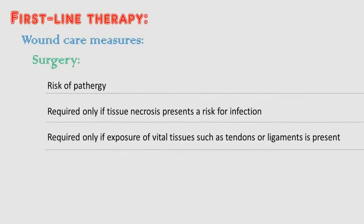Surgery. The role of surgery is controversial in pyoderma gangrenosum due to the possibility of the induction of pathergy. Surgical procedures should be avoided in most cases. Surgery may be necessary in select cases, such as those in which tissue necrosis presents a risk for infection or in which exposure of vital tissues such as tendons or ligaments is present.